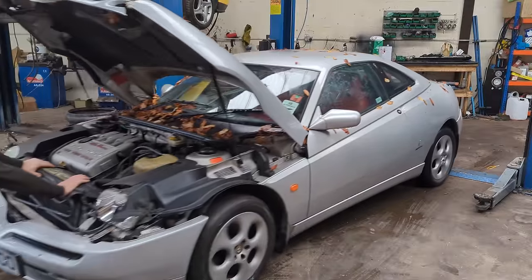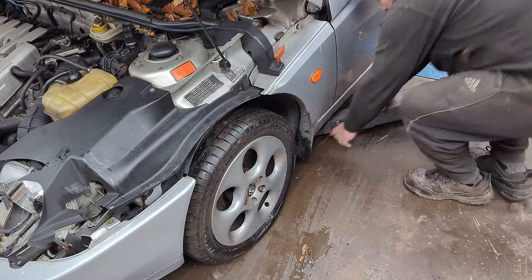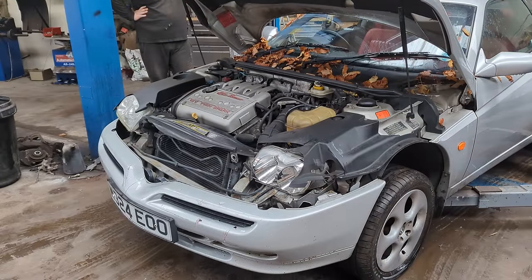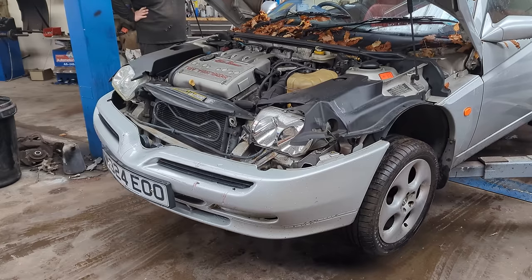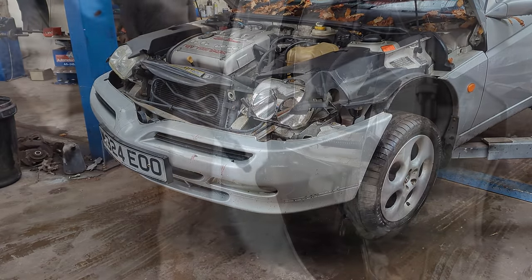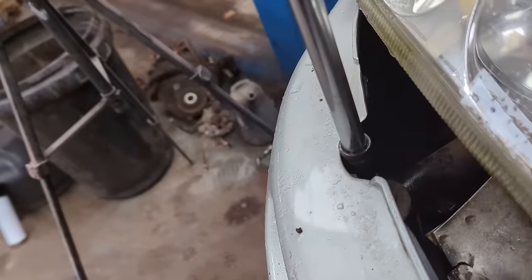Now, GTVs are actually really robust cars when it comes to crashing at the front. They are like made of rocks. So to get a car to be this damaged, it must have hit at about 25-30 miles an hour, I'd say. I have bought plenty in the past, and they have shown no damage to the chassis rails or the front panel, even though the front bumper is smashed to smithereens. So this car has had a very good impact indeed.